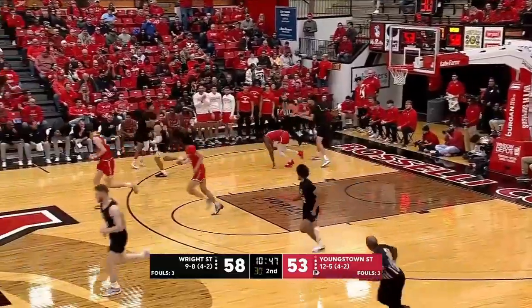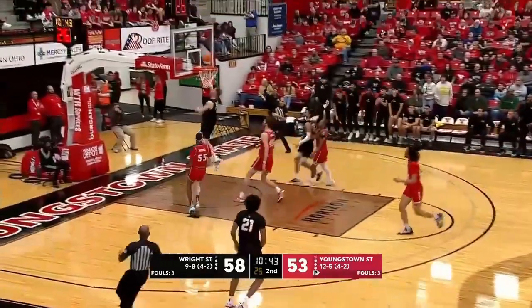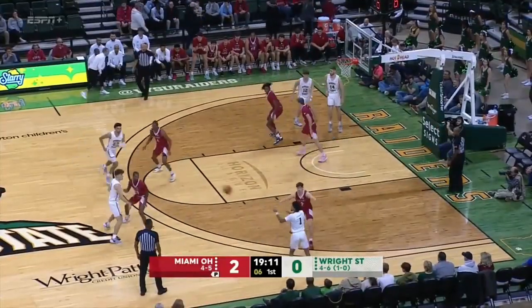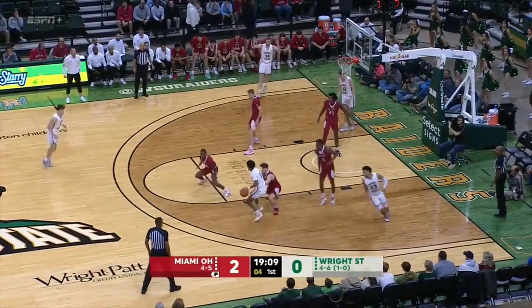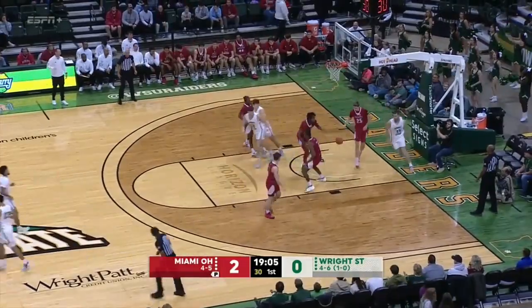Back-to-back bucket. Comes down with it. Good pass. Calvin, beautiful pass, and Knoll finishes. They're holding. Now it's Hubricks. Raiders having trouble getting the ball inside. 5 to shoot. Calvin trying to create. Fade away at the elbow is good.